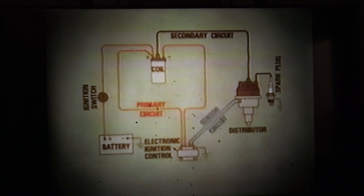Let's review the basic operation of International electronic ignition. Very simply, breakerless inductive ignition operates much the same as conventional inductive ignition systems, except the wear-sensitive breaker points, condenser, and distributor cam are replaced by a non-wearing sensor, trigger wheel, and electronic control unit. Electronic ignition eliminates periodic replacement of distributor components and theoretically should last the life of the vehicle.